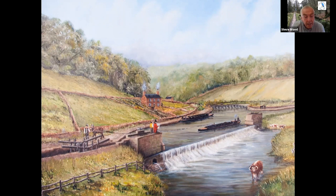So you can see the boat there being dragged across the weir by a horse. And it looks quite precarious because there's no fences there, there's no protection whatsoever. But the reality is it's not at all risky because the water over the weir is maybe 6 inches deep. So there's no problem there.